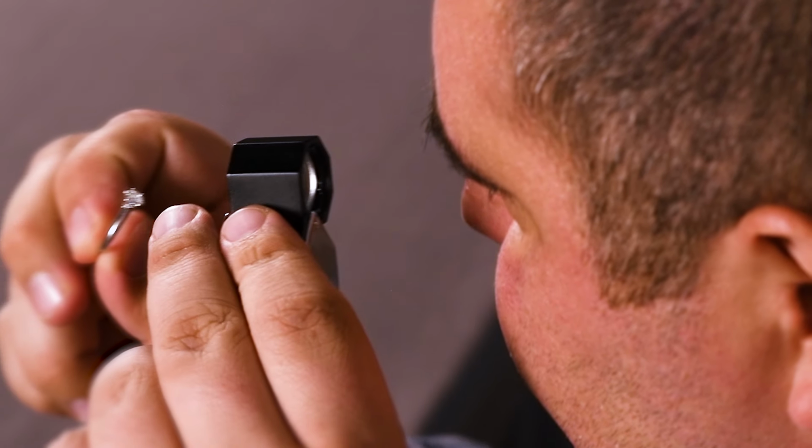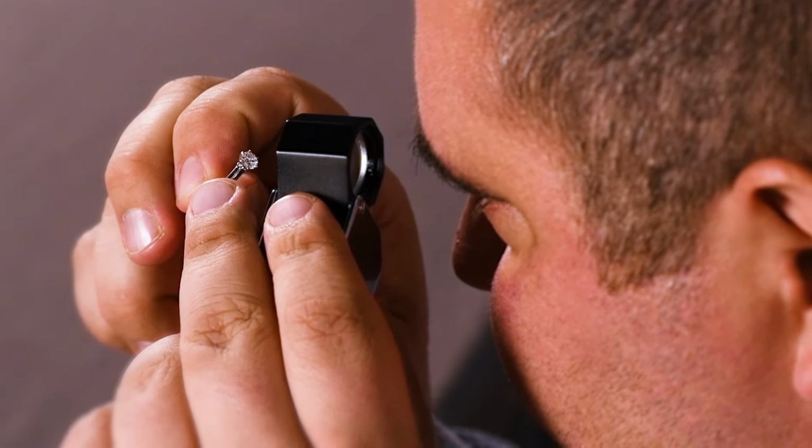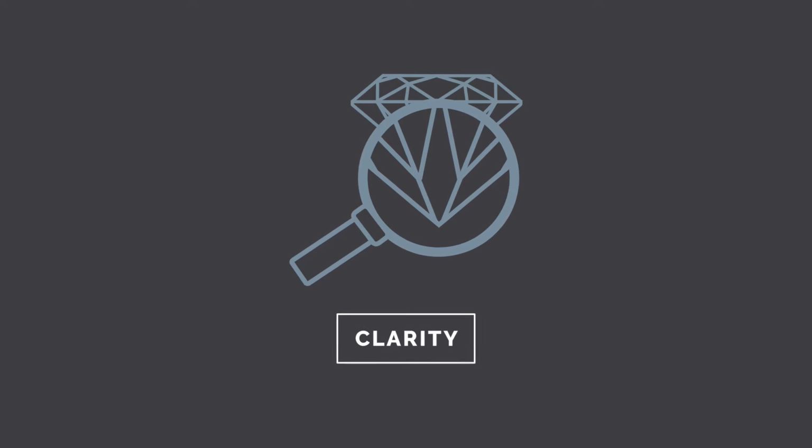Another area where you can sacrifice a little to save a lot is clarity. Clarity measures the density of imperfections in a diamond. The highest grade on the clarity scale, flawless, is awarded to the rarest and most expensive diamonds. A lower clarity diamond that is still clean to the naked eye will look identical to a flawless stone. This is how you'll get the best value: finding the lowest clarity diamond available that is still eye clean.